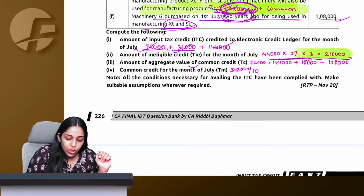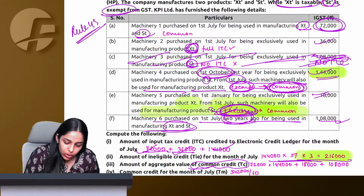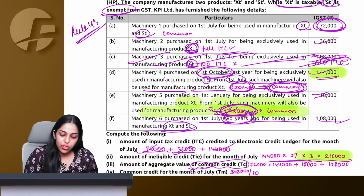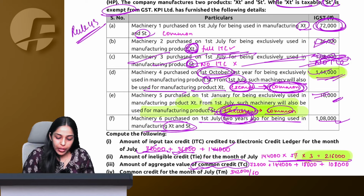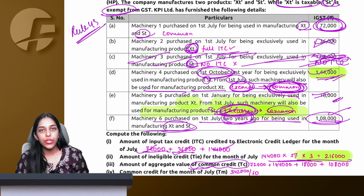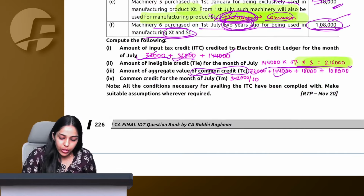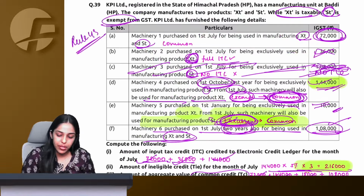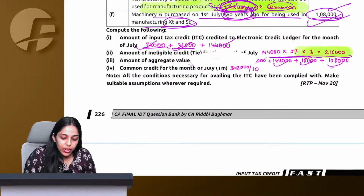Now they are asking us the total common credit. What is the total common credit? See, 72,000 is exclusively taxable, so this is not common credit. This is exclusively exempt, not common credit. 144 now becomes common. 18 now becomes common, and 108,000 was common only since 2 years. So till 60 months we do reversals, right? So 72, 144, 18 and 108,000 is the total common credit.